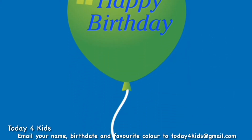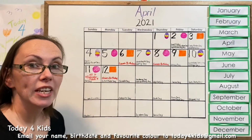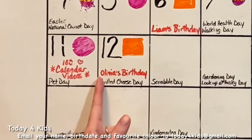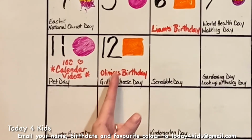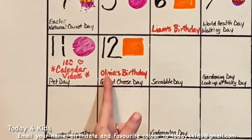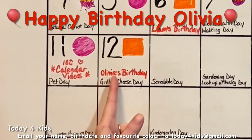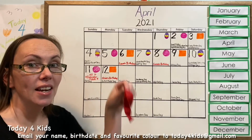Happy birthday! So now that we've completed the calendar, we can check out whose birthday it is. And if we look at the calendar here, this person's name is spelled with a capital O because it's their name, O-L-I-V-I-A, and an apostrophe S. And that apostrophe S is what tells us that it belongs to somebody. So this birthday belongs to this person. Let's sound it out. Olivia. It's Olivia's birthday today. And her favorite color is red.